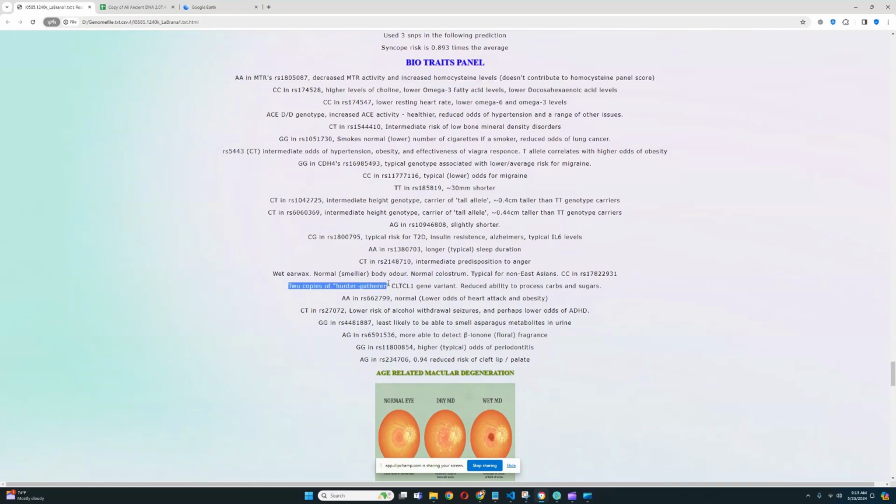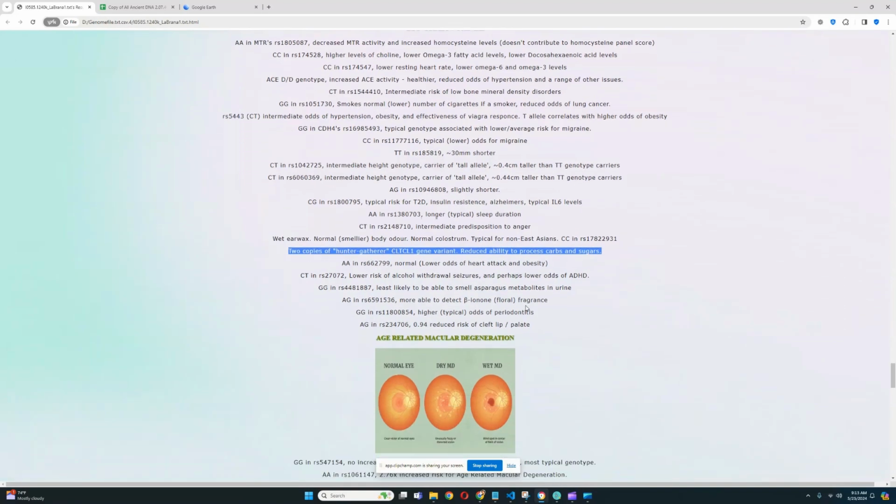Looks like he has, where's CLTCL1? 2 copies of the hunter-gatherer CLTCL1 gene variant, which leads to reduced ability to process carbs and sugars. Very interesting that he is actually also a hunter-gatherer by his lifestyle. So he's living a hunter-gatherer lifestyle, and he also has a reduced ability to process carbs and sugars, which is very lucky for him that he has this gene variant when he is also a hunter-gatherer. If he was a farmer and he had this gene variant, it would be very unfortunate.